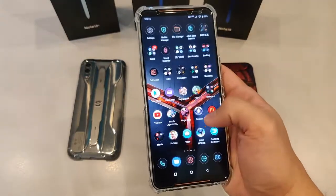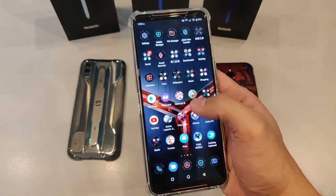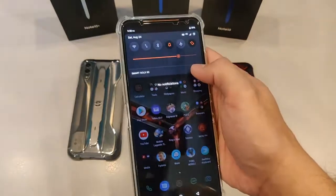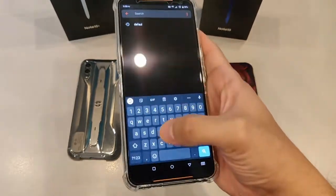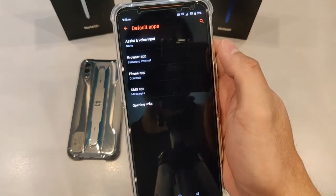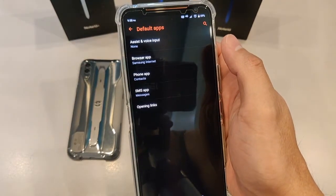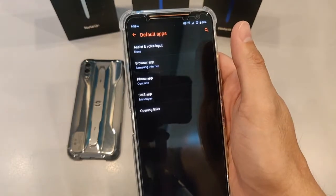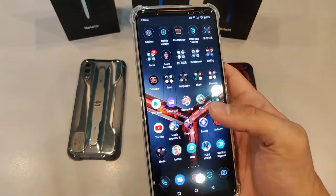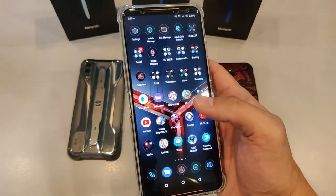So there is no way right now to change the default launcher. It doesn't give you that option. So if you go down to settings and then look for default, yeah, see default apps, it doesn't let you change the launcher, basically. So you're stuck with the ROG launcher. So you're out of luck if you want to use a different launcher on this phone.